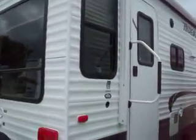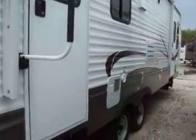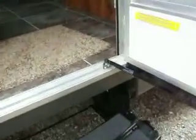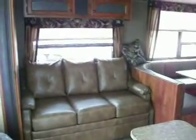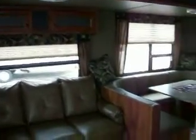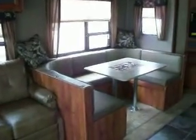Tinted windows all the way around. Has front storage access all the way across the front. Has hydraulics on the door. Has an air mattress couch. Storage above. Got a U-shaped dinette.